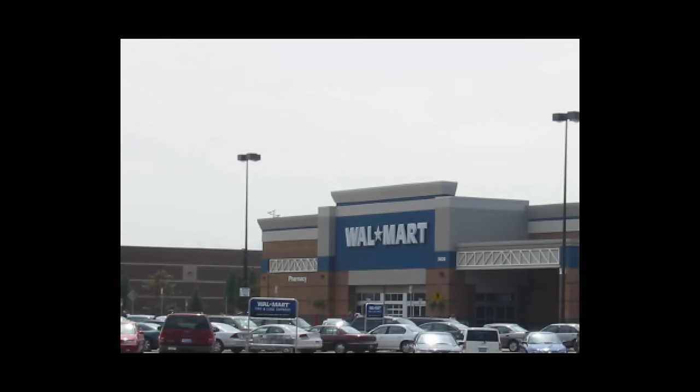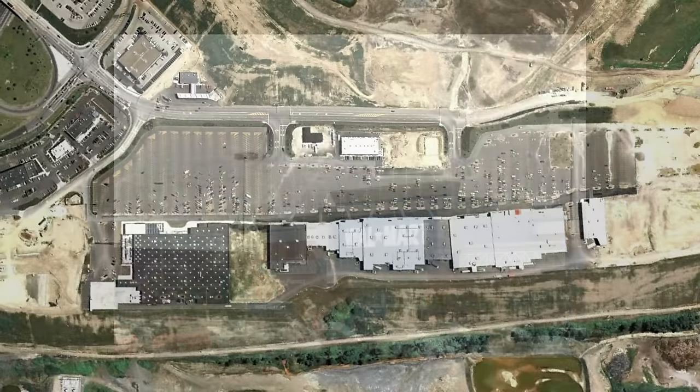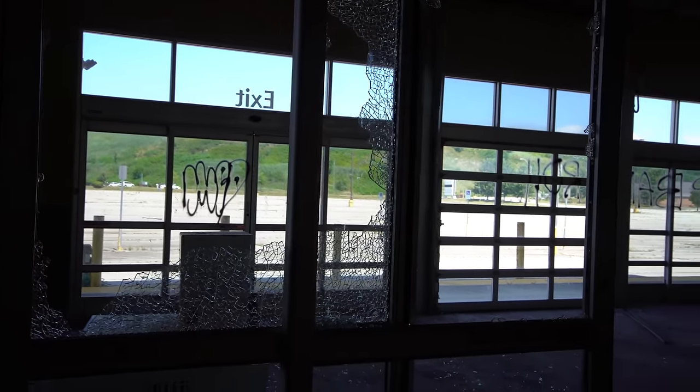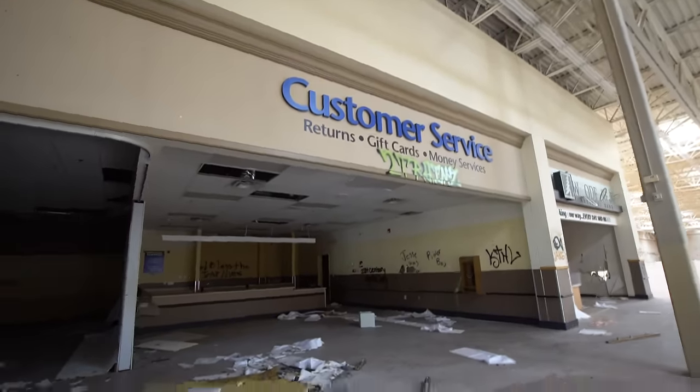The first phase of their project opened in 2006, with Walmart being the main anchor, along with Dick's Sporting Goods and Giant Eagle. Many other tenants, including Home Depot and JCPenney, planned to open in the coming years, along with a multitude of other big and small box tenants. However, serious issues began to arise. Quite literally.